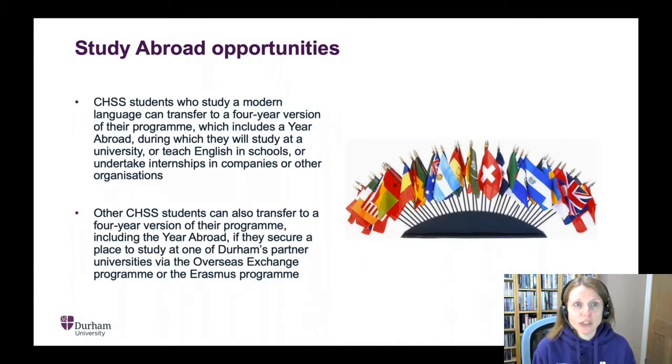If you're studying a modern language as a principal subject, that will automatically include a year abroad, which will be organised for you through the School of Modern Languages. If you take a Modern Languages year abroad, you'll have the choice of studying at a university, teaching English in schools, or undertaking an internship in a company or somewhere else.